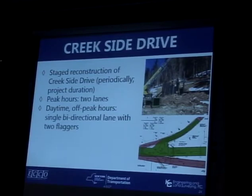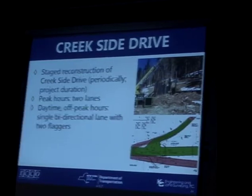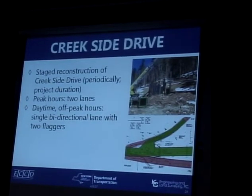Now, what we've done is, because the bridge is shorter and closer to Creekside Drive, the turn is sharper, but at the same time, the middle is wider. You notice how wide the green is compared to where it is today in red. So the turn can be easily negotiated and up the hill. But we have to reconstruct Creekside Drive for that run. It might be 500 feet.